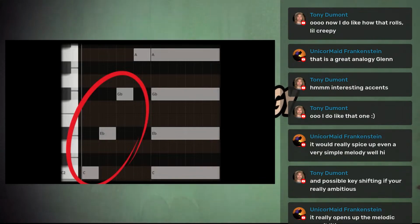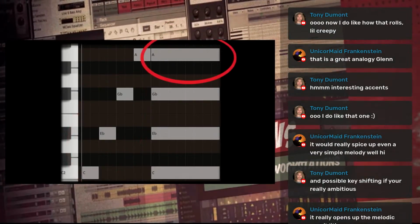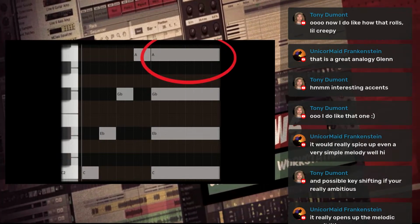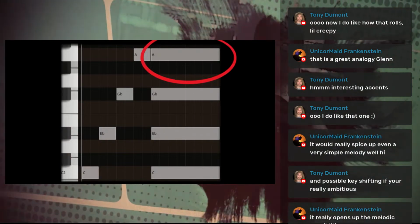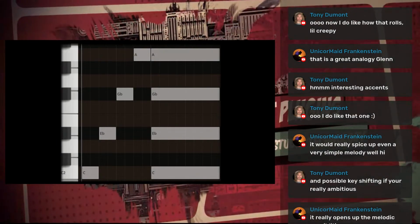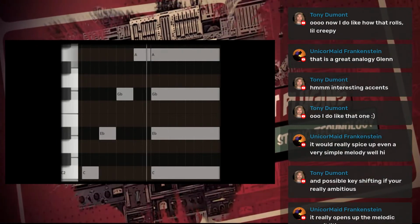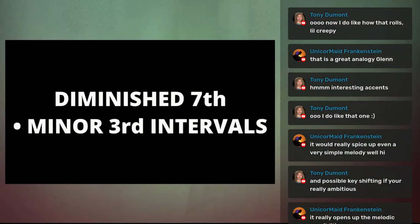Let's look again at the C diminished chord with the notes C, E flat and G flat. If you count up 3 half steps, a minor third interval, from G flat you get to A. This creates a C diminished 7th chord. So the diminished 7th chord contains all minor third intervals.